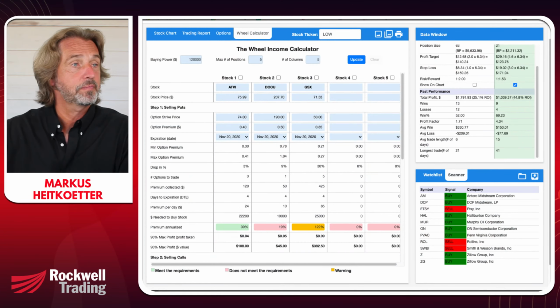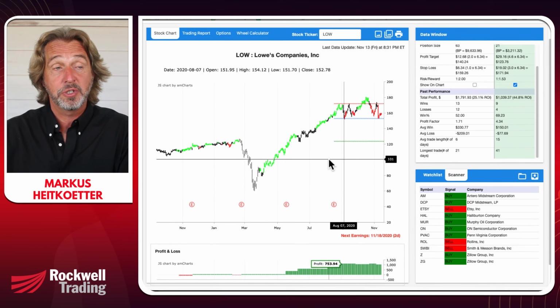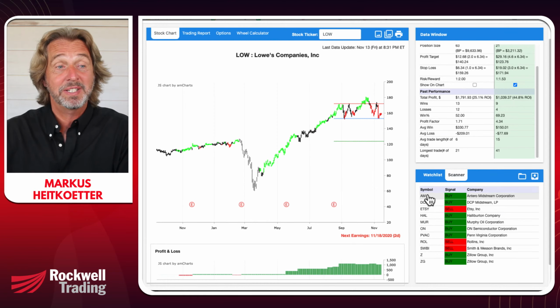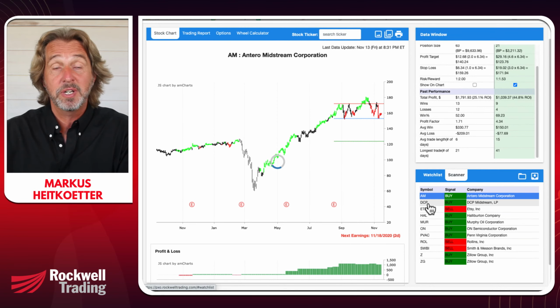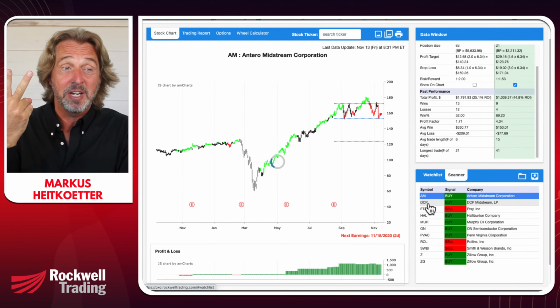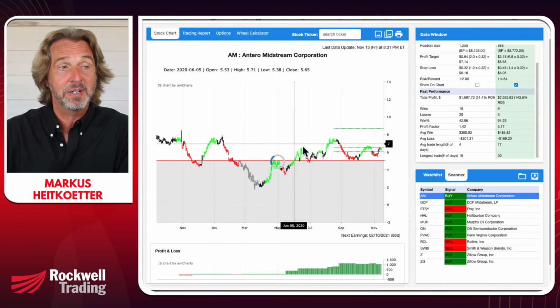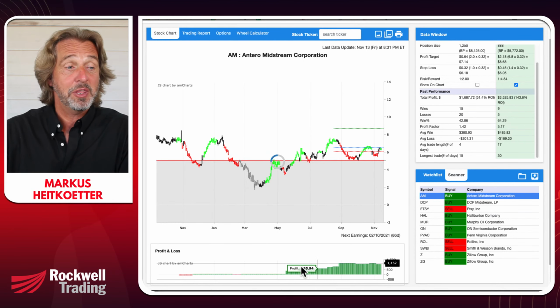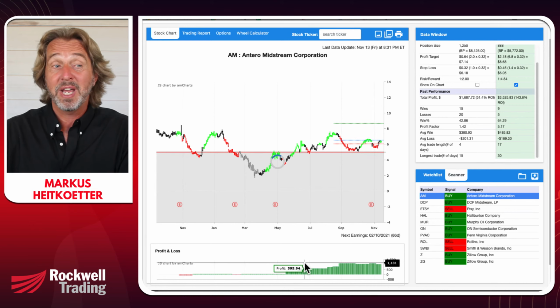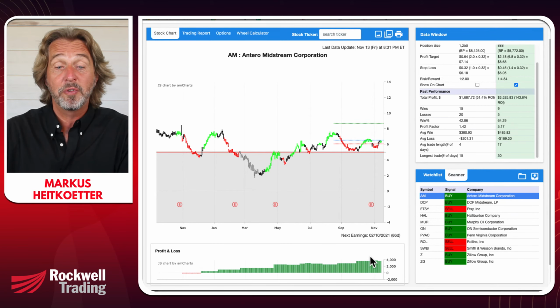And you know what? I don't even want to know what they are doing. When I'm looking at the list here, I only look at the chart to see, okay, does this make sense? Does it meet my three criteria? And my three criteria are, I don't want to see any gaps. I want to see that it was nicely trading to the upside and the downside, as AM does here very, very nicely. And then I look at the P&L graph. And I want to see, okay, does this have a P&L graph that has been nicely going up over the past year?